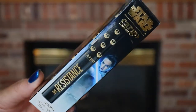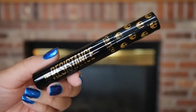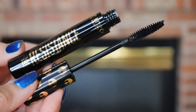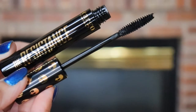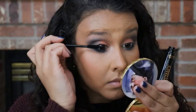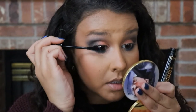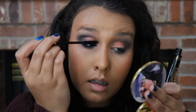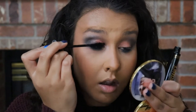In my everyday mascara usage, I like to go in with a lengthening mascara first and then put on a volumizing. So here's the Resistance one. It's cute. It's just a pretty standard black packaging, but it does have the Resistance logo on it. The brush is pretty thin, but it's also very full. So we're gonna see how this works. It is a little bit tapered at the end. I think this is doing a nice job. It's not adding a ton of volume, but it is separating, lengthening, and doing a nice job of coating all of the lashes.